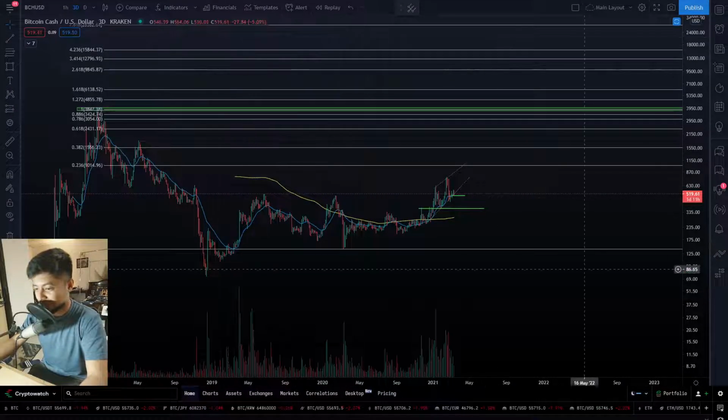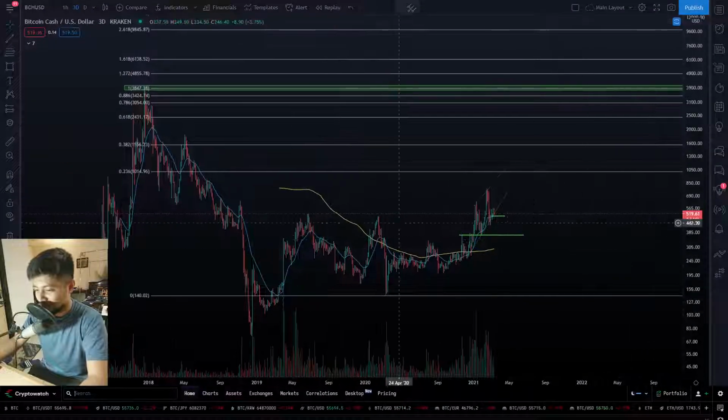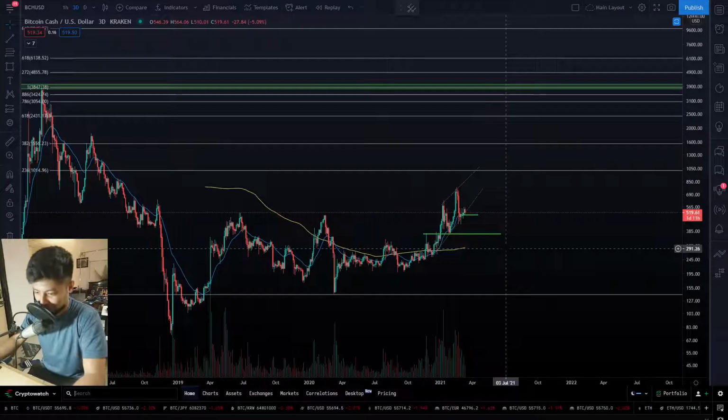but I think the US dollar pair on BCH is looking fine. If I jump onto the BTC price action again, BCH, guys, I'm going to be rambling a lot. So let's just not talk about that, I guess.